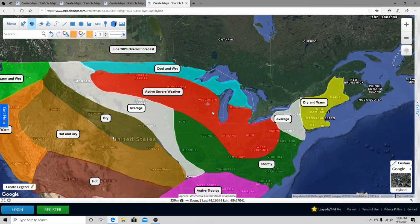And this red zone here goes from eastern Montana through North Dakota, northern South Dakota, most of Minnesota, most of Wisconsin, northeastern Iowa, northern Illinois, into southern Michigan, most of Indiana, pretty much the entire state of Ohio, entire state of West Virginia, western Pennsylvania, and central and northern Kentucky there. And again, just really depends on the 500 millibar jet stream.